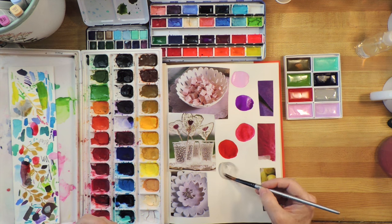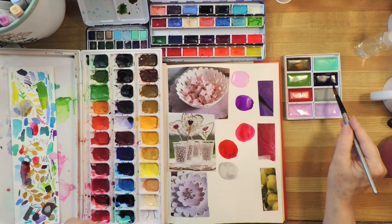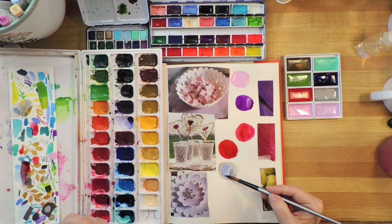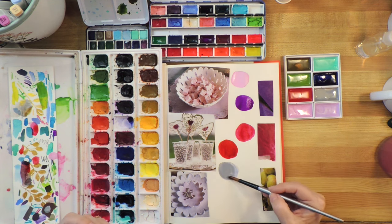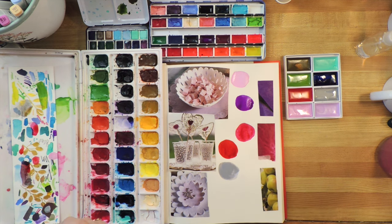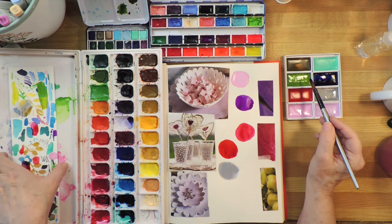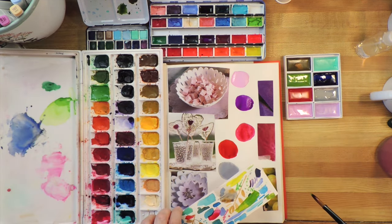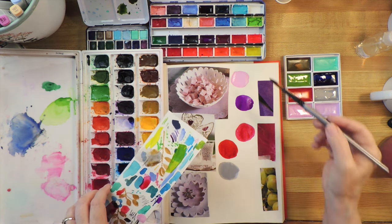Yeah, that's pretty good, isn't it? I could even add just a touch of blue. But that's probably a little too much blue. So we'll leave it at that. Okay, now I have this apple green, which I'm going to use here. And again, I'm going to test it somewhere. It's pretty close, but I have some other greens.